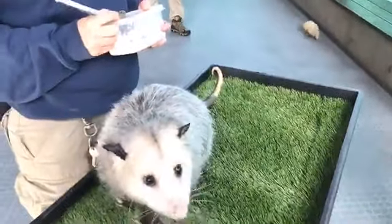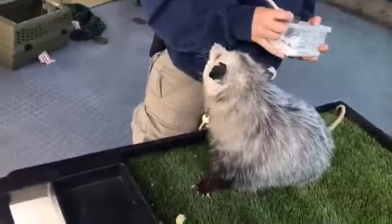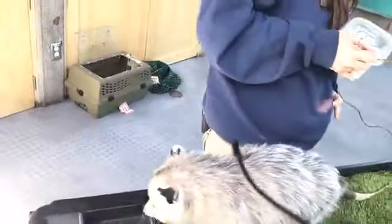So our last animal that we're going to show here is Ophelia, our opossum. And I'm going to hand this mic over to Megan, and she's going to talk to you guys about opossums. Let me hand the mic over here.